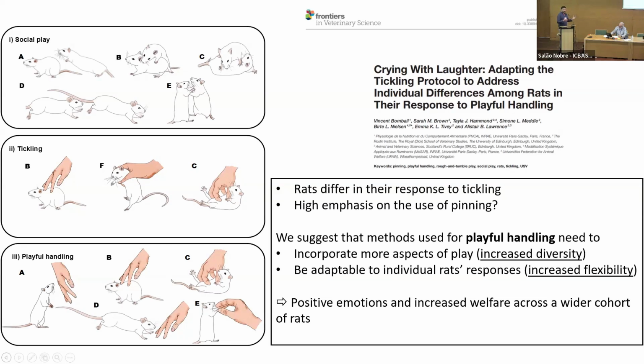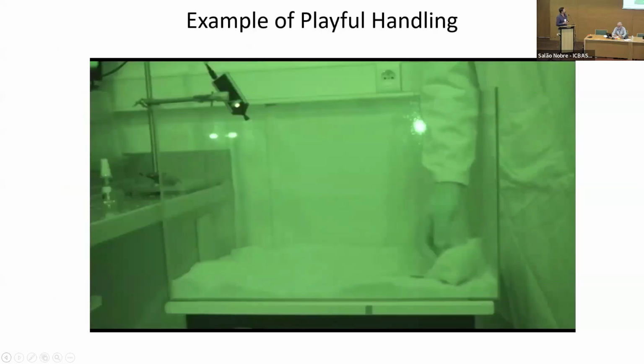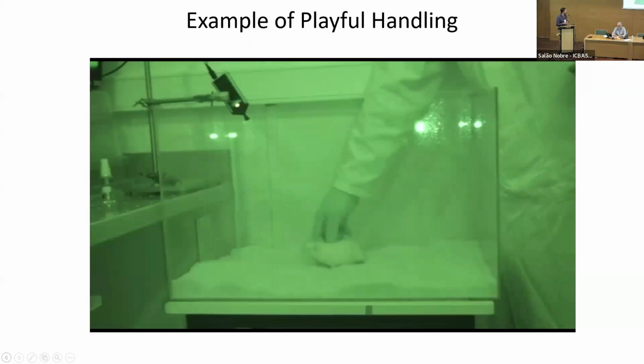And the idea is we could thereby generate more positive emotions in the group, and improve welfare across a wider cohort of rats. And that's sort of what it looks like. This is a video.